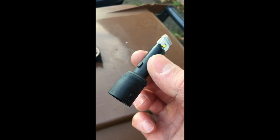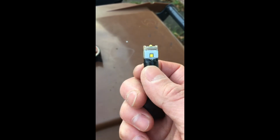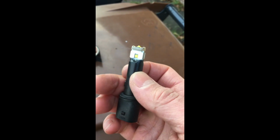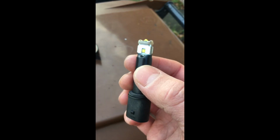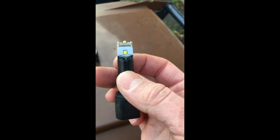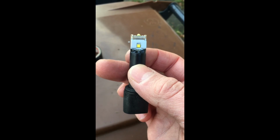But I'm more comfortable now because now I know this can be replaced. If this does melt or be disfigured in some way, then I can just replace this and go back to using standard bulbs. Okay, so I'm going to fit it back to the car now.